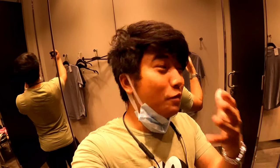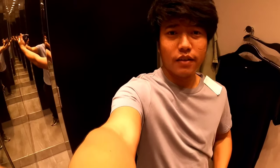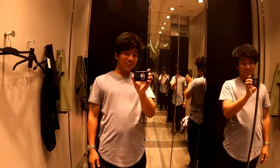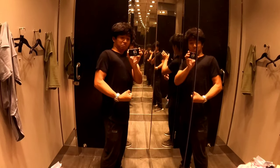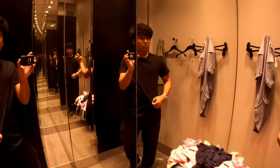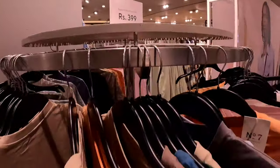Alright guys, I'm inside this fitting room, and I'll show you which one suits me or looks better on me. If you ever play GTA games. So this is the fitting room. This color looks so fresh. Even this one looks good too. Let's try the black one. So this is the black one, guys. Check out how it looks. See me in the mirror. This is my body. As if I got a good muscle. I think it's better we get this black one because I don't have many black t-shirts. Check out the price, guys.